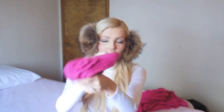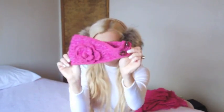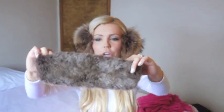This one is cute. It has a little flower on it and buttons in the back, so it's adjustable. Here's another version. This one's just faux fur. I actually got this at Claire's last year for like $4, score.